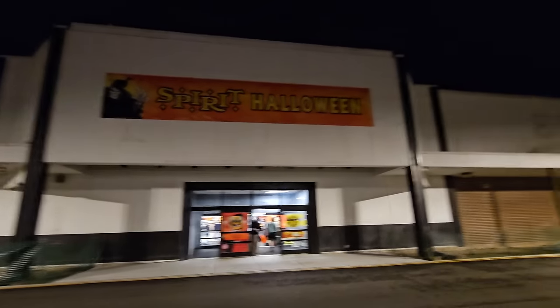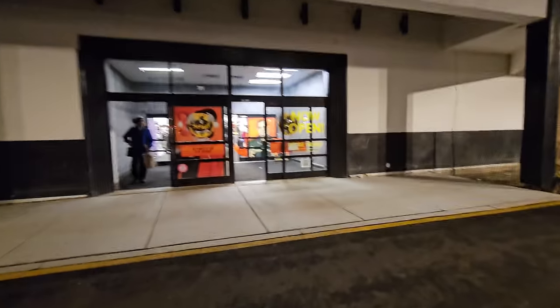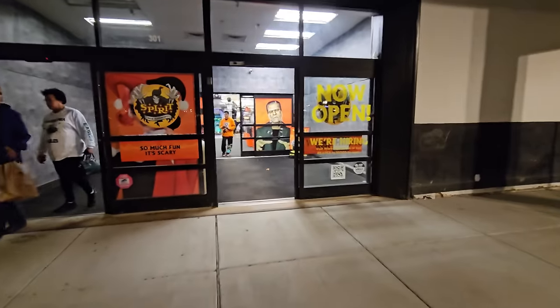Holy crap, guys. We are in Newark, Delaware to see this Spirit Halloween right here that actually used to be a Kmart. Look at the sign down there. It says Big K where the sign used to be. It is super windy out here and it's cold. So let's get in and see how it looks in Newark, Delaware.